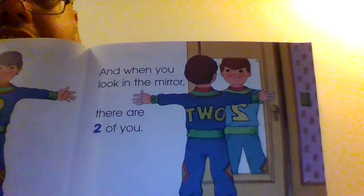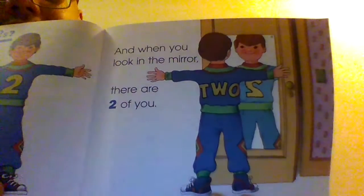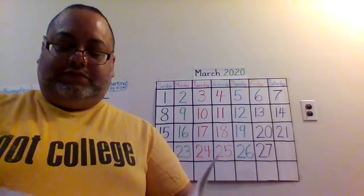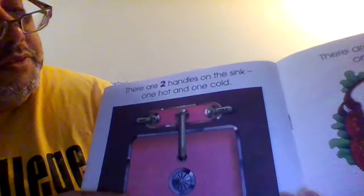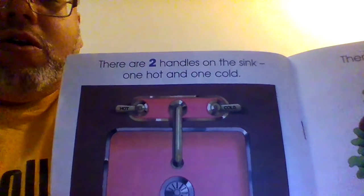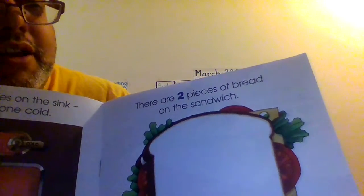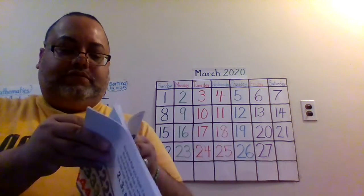And when you look in the mirror, there are 2 of you. There are 2 handles on the sink, one hot and one cold. There are 2 pieces of bread on the sandwich. There are 2 ways to go on a seesaw: up and down.